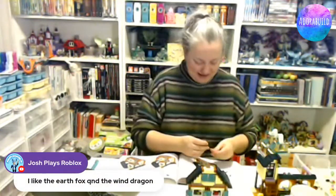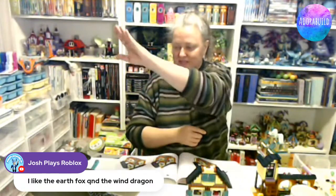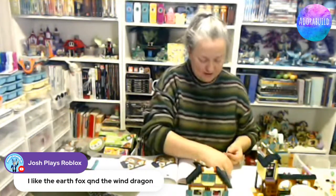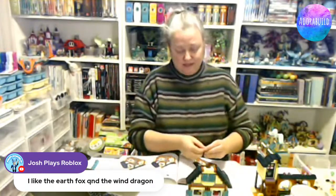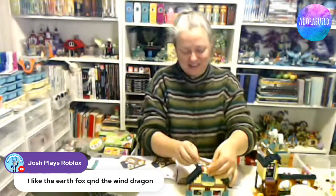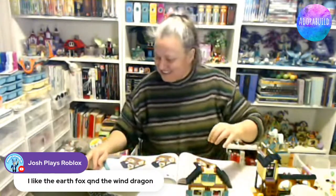Yeah, the wind dragon was also gorgeous. Seeing the electricity lightning pieces for the wind dragon was really lovely. I had never seen those pieces before, and I thought they looked absolutely fantastic for the dragon. But I think I like Gust, the original wind dragon. So, yeah.